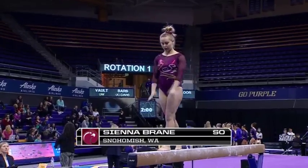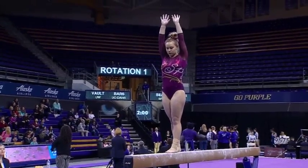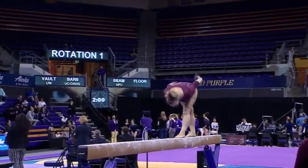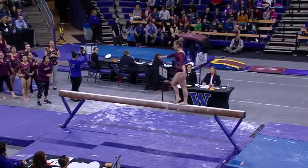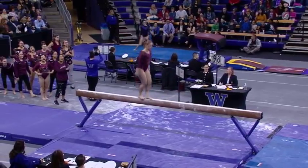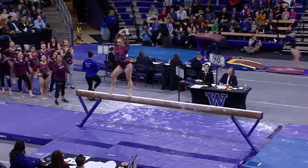Local product out of Snohomish, Washington. Solid series. She has a 9.525 season high. Haley Roy giving a 9.8, and this is Jocelyn Goings. In the background there, you can see a nice first vault for the senior, just that slow.